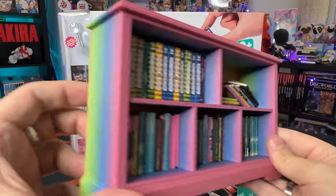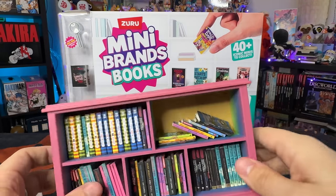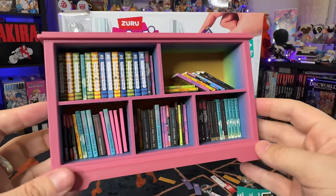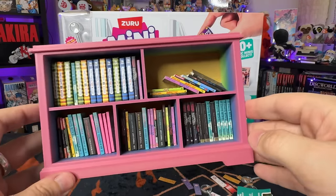But this is so cute. I mean, look at the colors. It's so fun. I almost turned it upside down, then everything would have fallen. Aw, look at that. I'm gonna go put that on my bigger bookshelf. I'll have my little baby bookshelf on my big bookshelf.